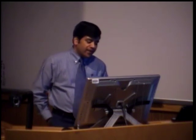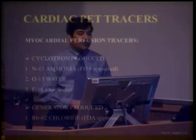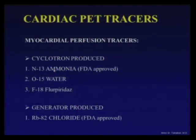F18 flurpiridaz is another perfusion tracer which is in phase 2 trials right now. If that gets approved, then you'll potentially have the choice of an on-demand cardiac PET tracer with the patient-ready dose shipped to you, so you won't have to lease a generator. You don't need an on-site cyclotron, and you don't need a steady volume. So for centers that have low cardiac PET volumes, that would be a pretty good alternative, but it's still not FDA approved. For radiotracers like this that are produced via cyclotron, you still have to send them to a lab. Usually the lab is right next to the cyclotron.